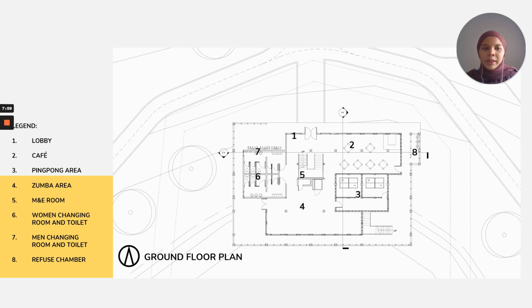So the ground floor plan's main area is the Zumba, which is located at the back for ventilation and view purposes. So upon entering, you'll be seeing a cafe which is directly attached to a ping pong playing area. In between these two spaces there is a glass wall, so the cafe users can watch the ping pong players play.